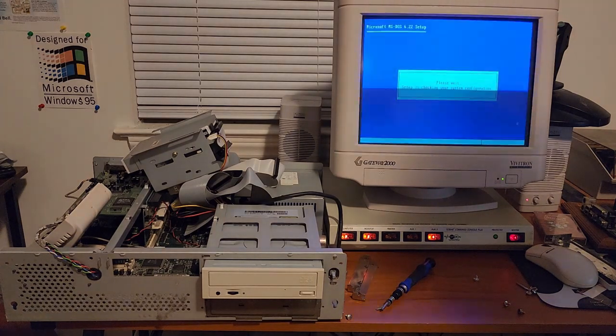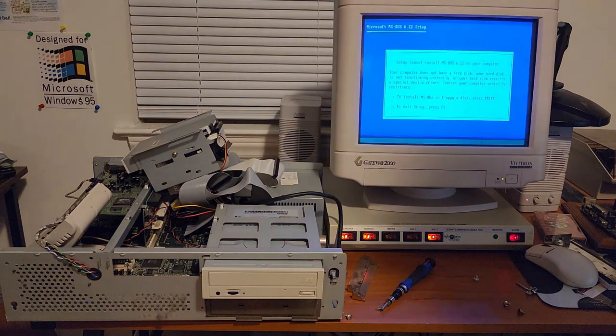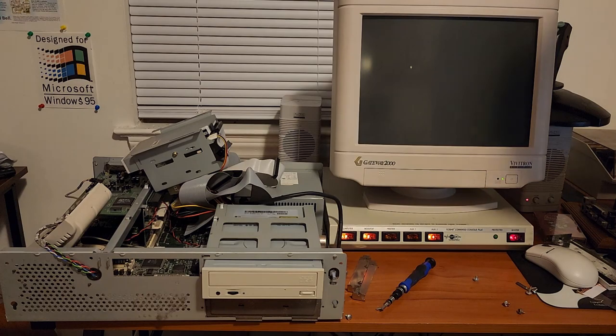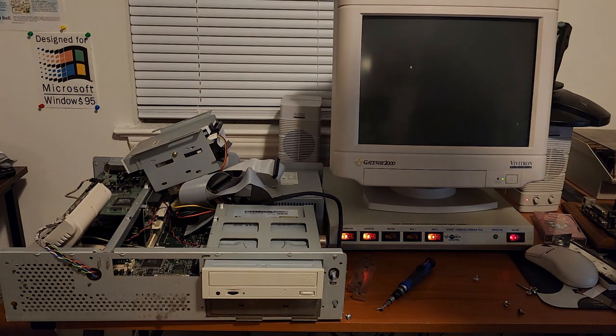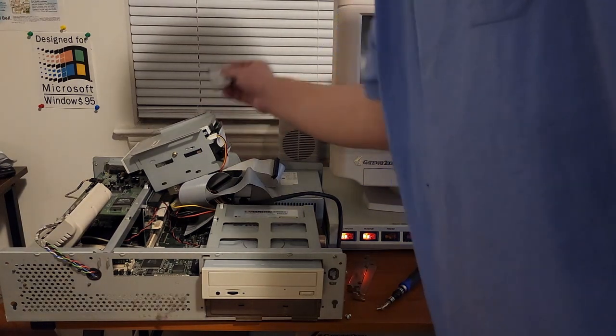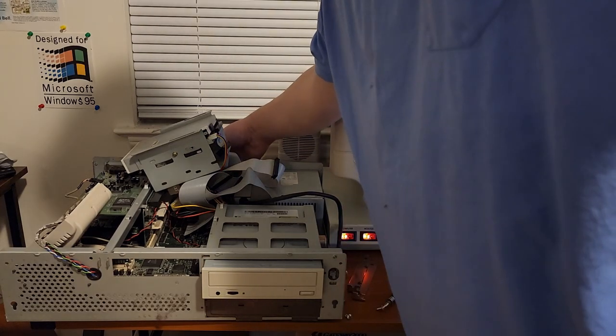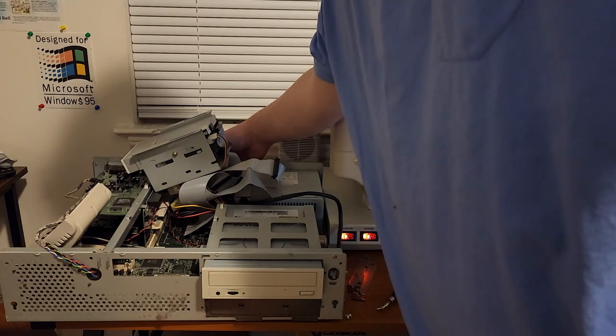Okay, is it going to see the drive? Nope. Okay, this is starting to get a little annoying. Let me just try a different CF card and see if that makes a difference.